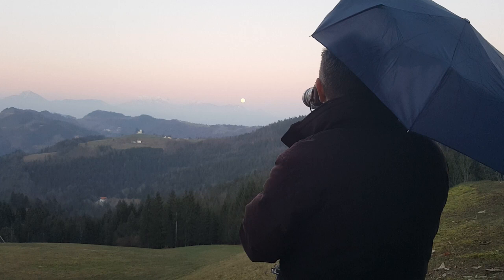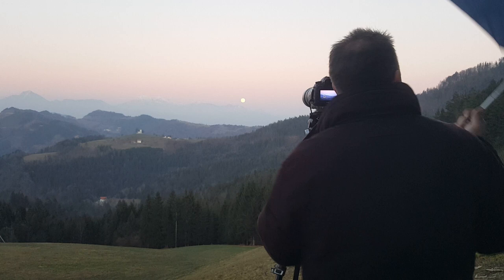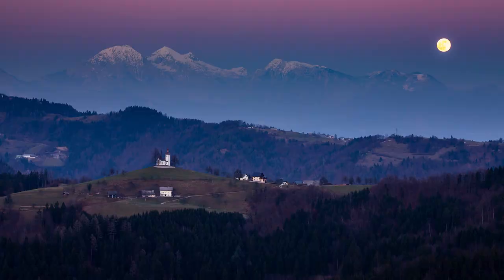Beautiful. I'm now going to go down a bit, see if I can get some different angles. Okay, so there you have it. The moon rising over the mountains behind St. Thomas Church in Slovenia. So well worth coming for the sunset period.